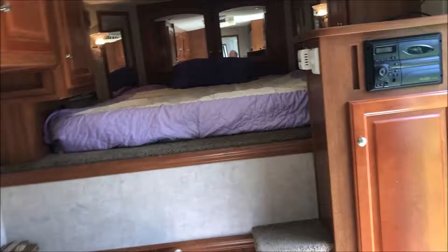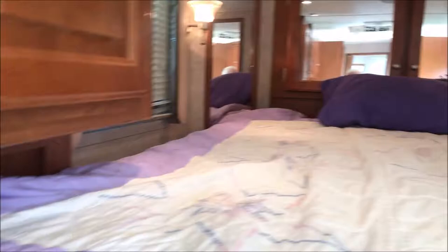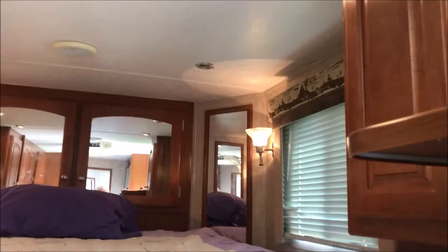Good storage. Nice storage. Really nice looking cabinets all the way through. Beautiful. Good storage in them all. Nice bed. What is that? A queen size bed? Queen size bed.